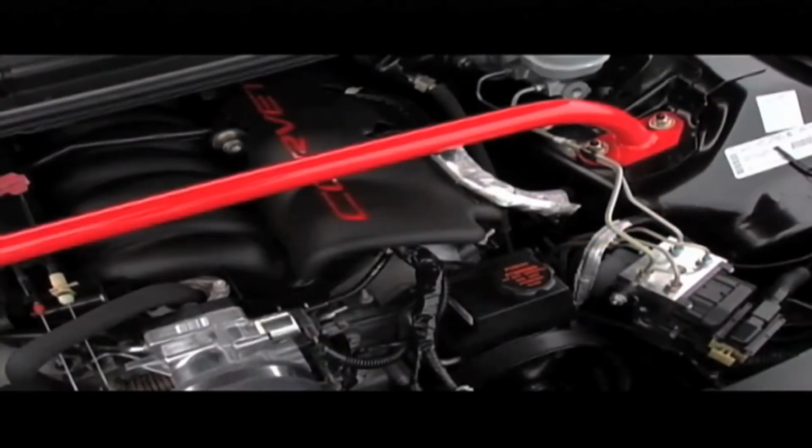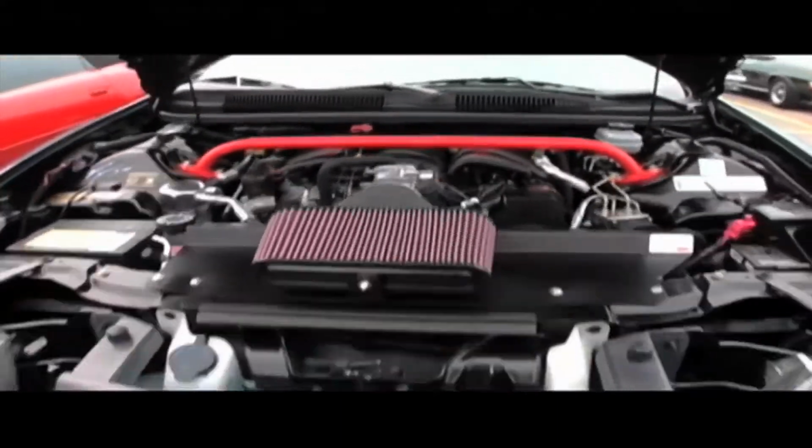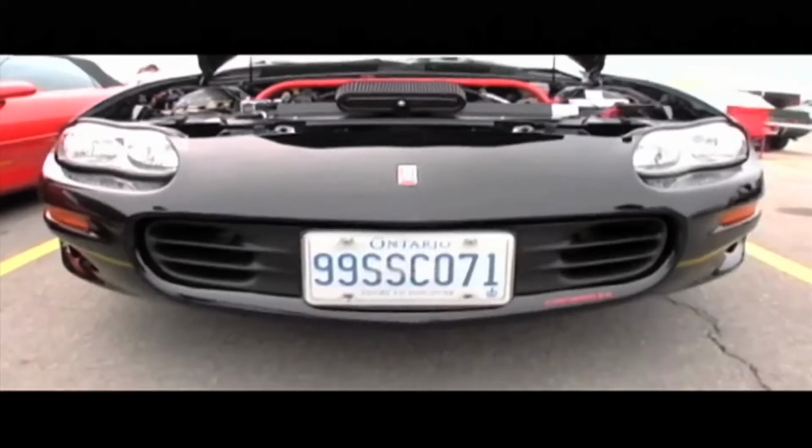The one thing that I like about my car is that no one else has one like it. It really helps me sort of feel very proud about the car.